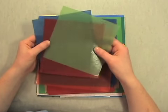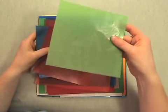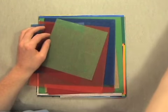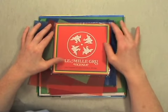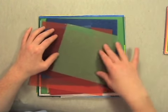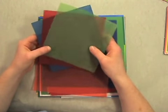The first paper is what I call Glassine or Pergamyn, some translucent paper. You can see it's quite translucent. This is from a pack of paper I bought in November last year, 2010. I got that at the Tieline convention, but it turns out I found an online source for it, so that's good. 3 sheets of that.